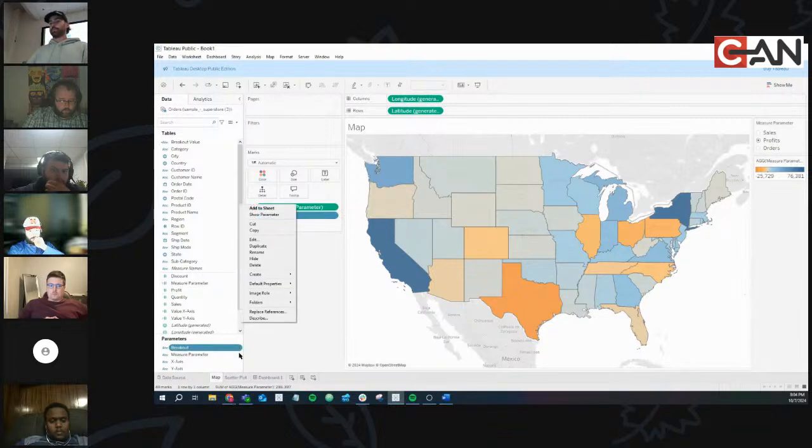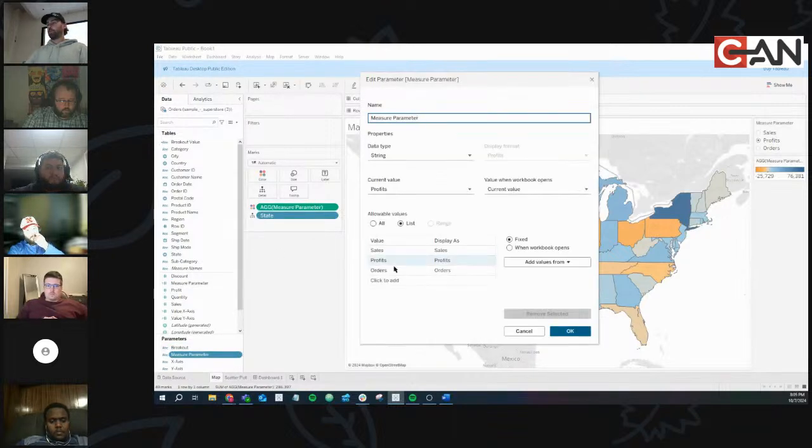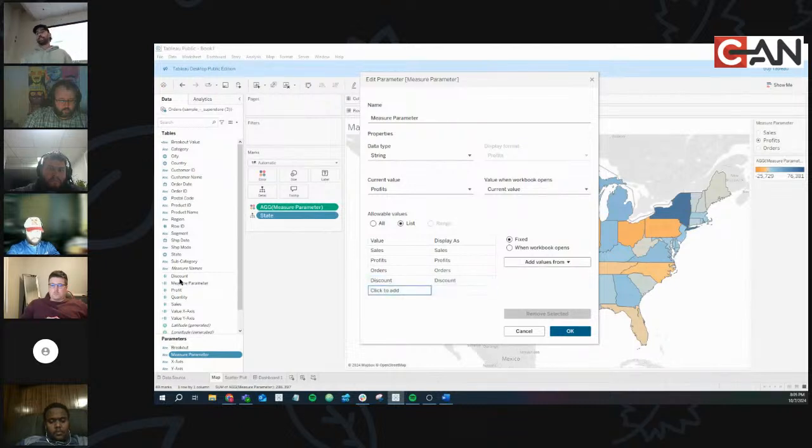So if I open back up my measure parameter, if I want to keep that same theme going, I can make my value right here be discount. That way I can reference it exactly like I'm referencing it over here for my field name, capital D, discount. However, that might be confusing to our end user because they don't know, is that the sum of discounts, is that the average discount, is that the median? So maybe I want to change how it's being displayed to make it easier for the end user. So if I double click into this display as, I can change this to average discount. I could change this to ASDF. I could change this to whatever I want it to be.